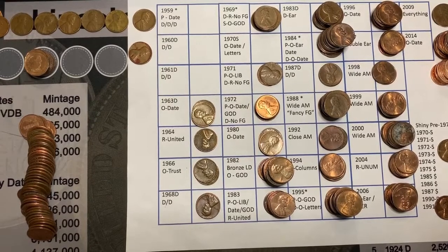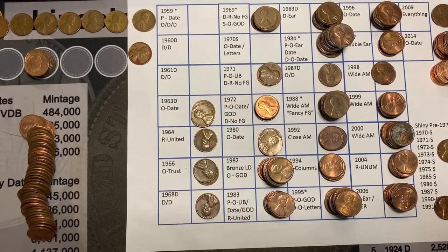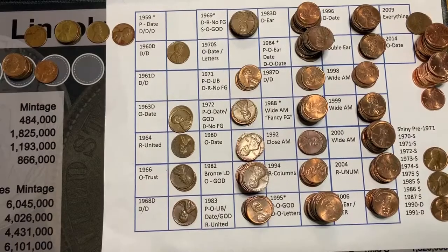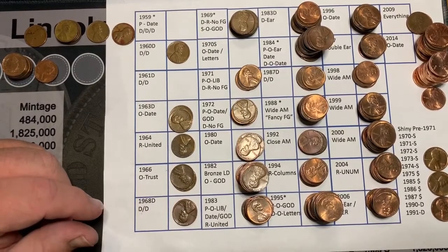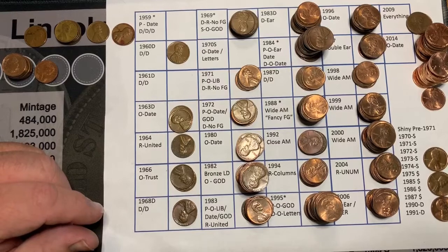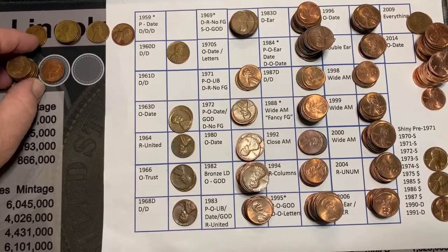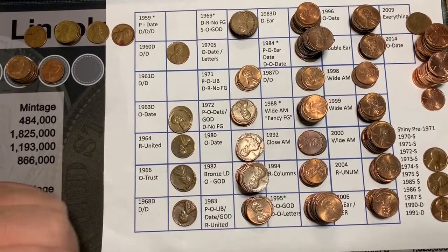Well, we only got 3 rolls left. Let me see if I can find any more Wheaties here. And if not, we'll just go right into hunting for varieties. So stay tuned. Well, all 20 rolls have been gone through. And not too bad. You know, we did get a total of 7 Wheaties. Got 12 Canadians. But now comes the fun part where we take a look for all the varieties.